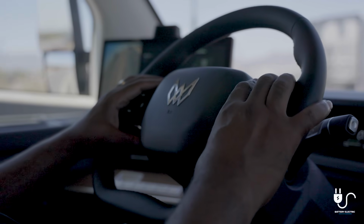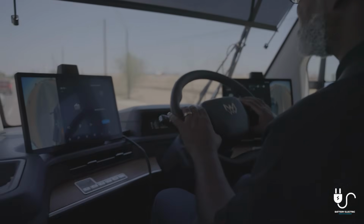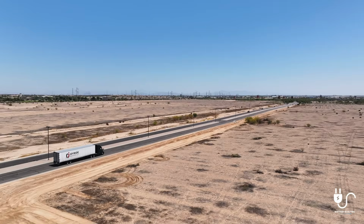The driver in itself has to pay attention to the truck, but now you also have to pay attention to everything around you. You know, you have road rage, you got crazy drivers, you got young drivers, you got old drivers. So anything today that's safety conscious, I believe is a great addition to all the trucking.